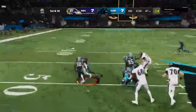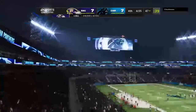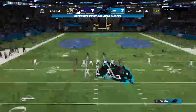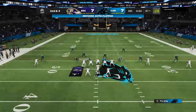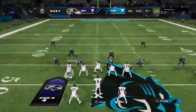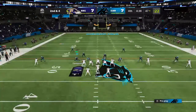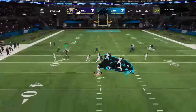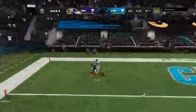First down, and it's Hill again. And he'll get across midfield and into Carolina territory. 2nd and 4. Here's Jackson to throw. Towards the end zone for Brown. And that'll be caught. Touchdown Ravens.